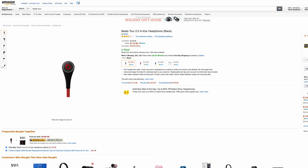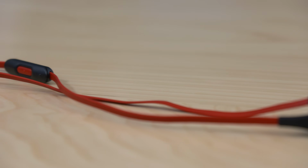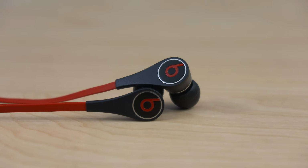The Beats Tour 2.0 retail for about $135 on Amazon, which is pretty far from the most expensive headphones on this list, but I definitely think it's worth the price for what you're getting. If you're looking for a good looking pair of earbuds with some nice bassy sound and great comfort, the Beats Tour 2.0 are definitely worth looking into. And that's why we have the Beats Tour 2.0 at number 4.